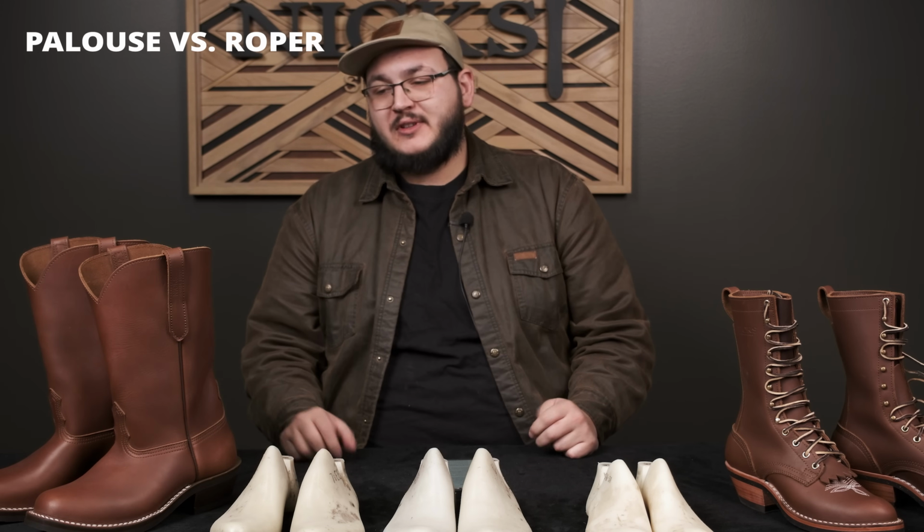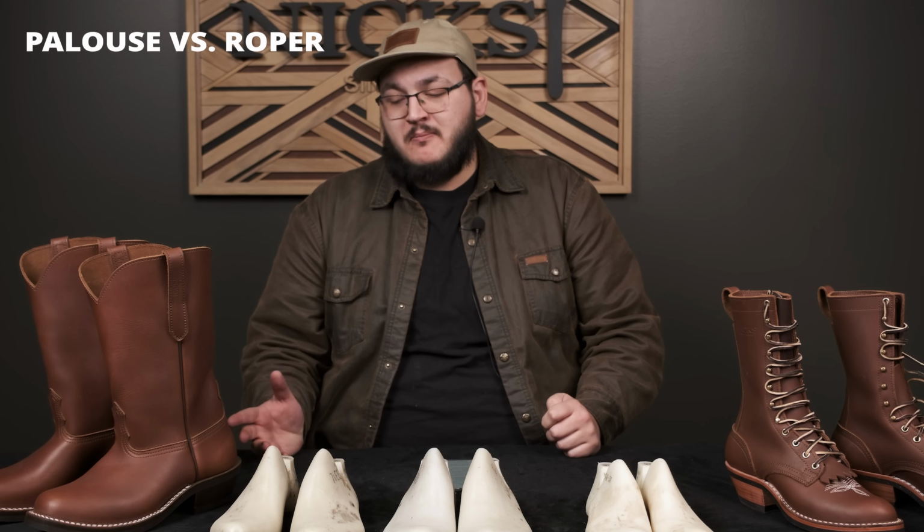Ropers are commonly referred to as kind of your casual Western boot. Some people call it the old man cowboy boot. It's the boot that you get when you want to still wear Western boots, but you're not riding horses anymore. It's just a little bit lower profile, a little bit more casual, maybe a little dressier. But functionally, they're very similar in terms of style and design. We do have our build your own Palouse option in which you can customize all those things and mix and match. If you wanted to do a 13-inch boot with a low heel, you can do that. If you wanted to do a 10-inch Roper style with a taller heel, you can do that. So you can mix and match all of that on the build your own section.